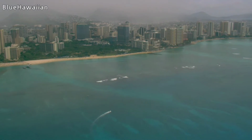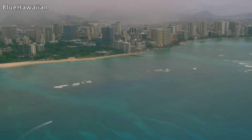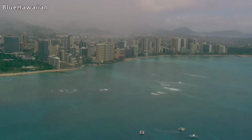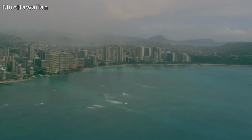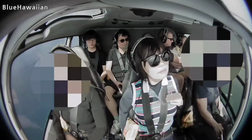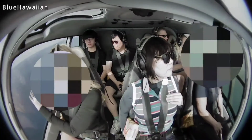The Royal Hawaiian, also known as the Pink Palace, in the middle of Waikiki, about a 3-mile stretch, over 100 hotels. The climbing turn, nice view of Diamond Head in front, Diamond Head and Waikiki for the right side.